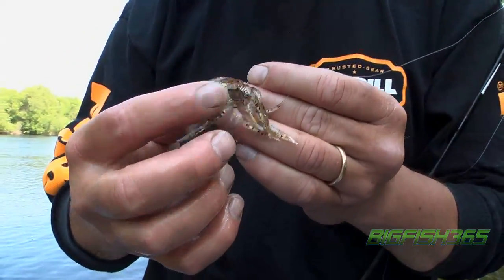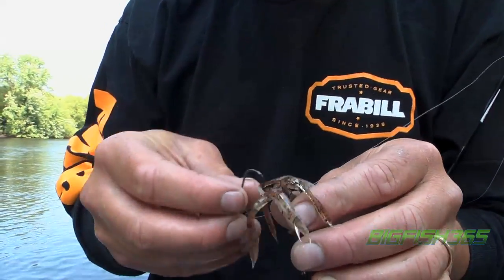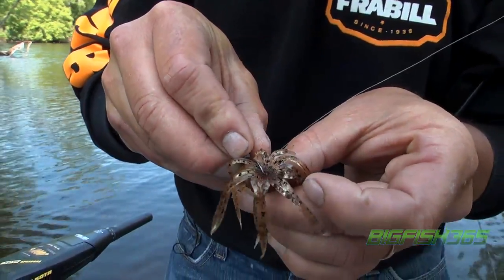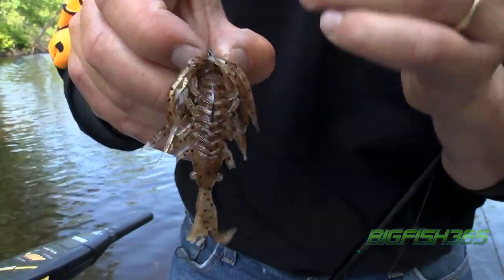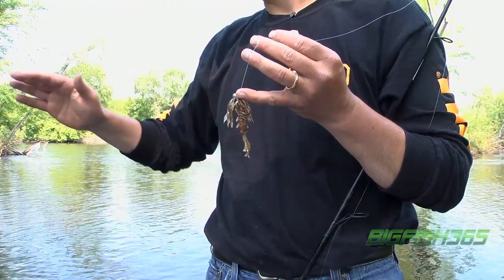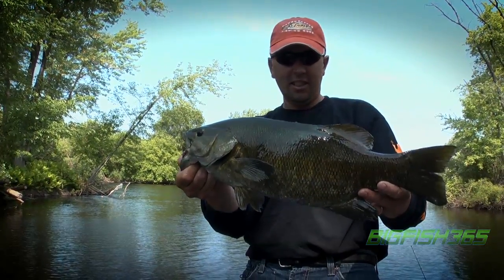I'll take it and go right through the top of the bait here, right like such. Then I will run the hook out right through the middle of the bait, push it up, and that's what I'm fishing. And there's a wide variety of ways you can fish this bait. That particular fish, I just casted it out and I was popping it like a crayfish, felt them hammer it, and big smallie on. Let's see if we can get one more.